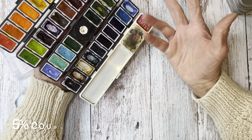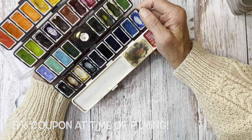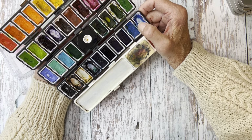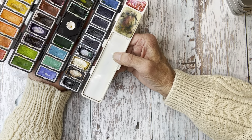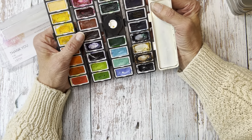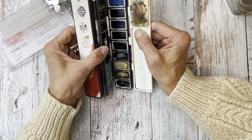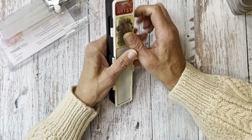I'll link to these. There are fan palettes that come out in a fan shape, and there's a bunch of different ones. These paints are just enough to travel with, and they're decent. You know, they're not going to be super high quality, but for a student grade paint that's fun to travel with, and the palette's kind of unique, these are a fun little stocking stuffer.